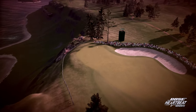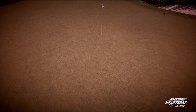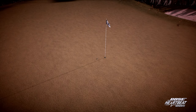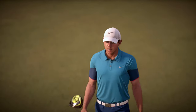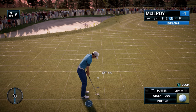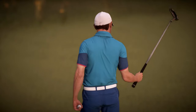Solid strike, right in the heart of the green. Couldn't have done much better than that. Eagle is very possible. Just a couple of feet. So Frank, what do you think of the start so far? Rock solid. Very impressed.